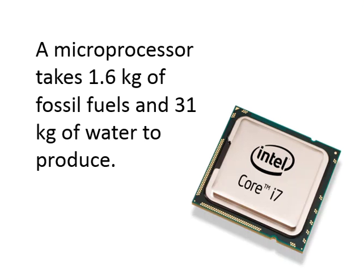In fact, when you're trying to pull out those metals, you're actually using a whole bunch of fossil fuels to heat up things and do various stuff. And you're also using water to help produce these products. So this little teeny tiny microprocessor inside your computer is actually using quite a quantity of water and quite a quantity of fuel just to produce it.